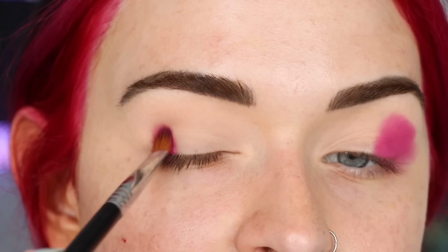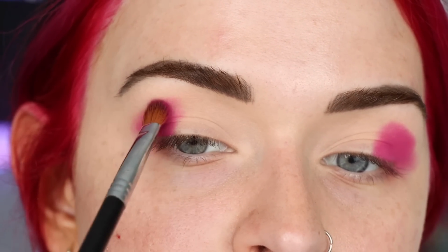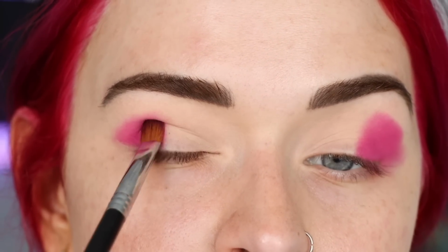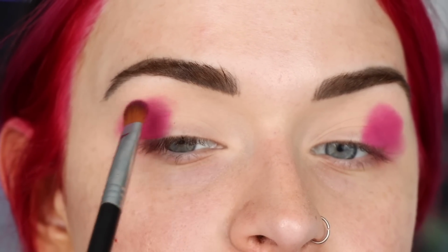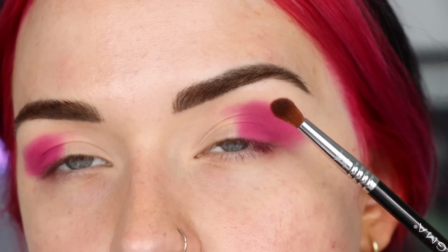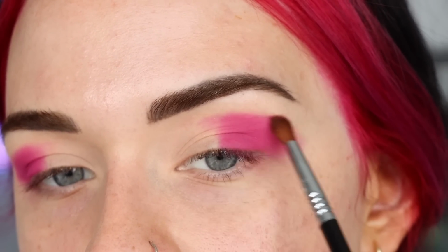I've also never tried this Kailav brand before because they found me through Angelica from the Sigma trip, and they were like, oh my gosh, we love your eyeshadow. Can we send you some palettes? And I said, sure. So I feel like this is a perfect opportunity to try them out. I mean, just based off of this color, the pigment is incredible. Now I'm gonna take a Sigma E42 with nothing on it, and I'm gonna start to blend out the edges of this magenta.